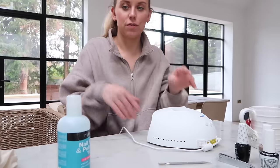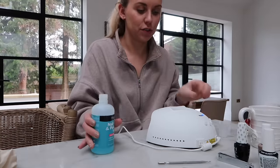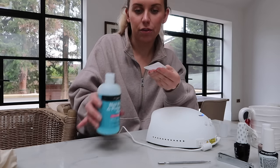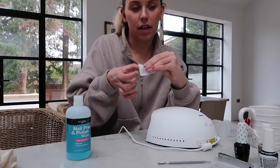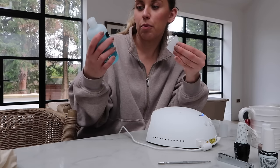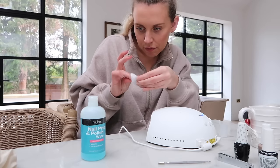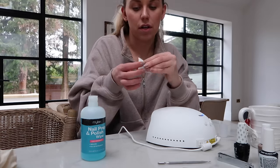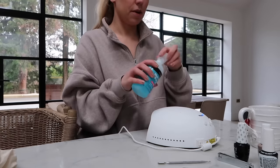There we go, so that's just finished. And what I do with my DIY at home gel polish, I thought I'd just show you how I finish it off. I'll leave these bits linked below if you want to pick anything up. But I just get a lint wipe with some, what is this? Nail prep and polish wipe from Miley. Just to take off that tacky layer. And then I finish it off with a bit of cuticle oil.